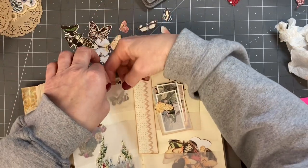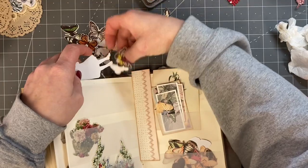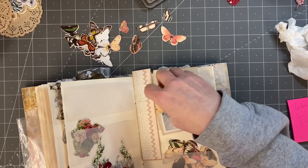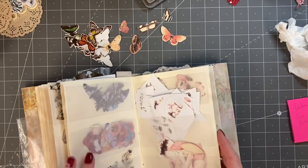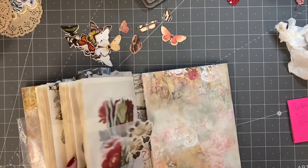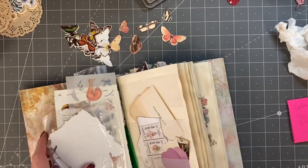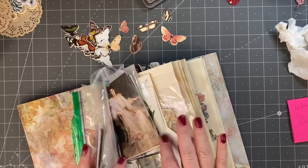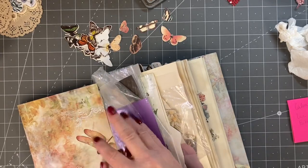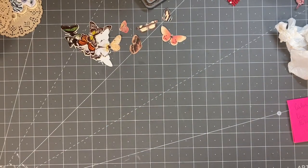I guess we could probably take our Distress inks down in there, right? Kind of take the shine out. Yeah, it might be what we end up having to do, because those are big butterflies. Those won't work. Yeah, I need to have some time and just organize my stuff, because I've got butterflies apparently everywhere. Every which place.